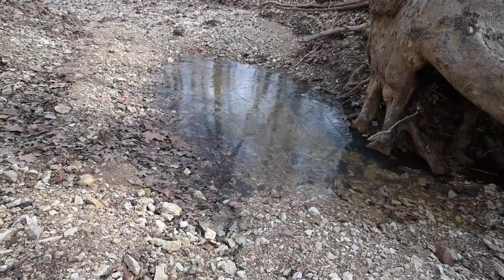So as you can tell, we're in the Lewis and Clark Trail area today. It's Saturday midday, so it's very crowded. Parking is very full at the trailhead, so people are parking on the side of Highway 94, which means I'm going to stay off the trail as much as possible today, have some solitude.